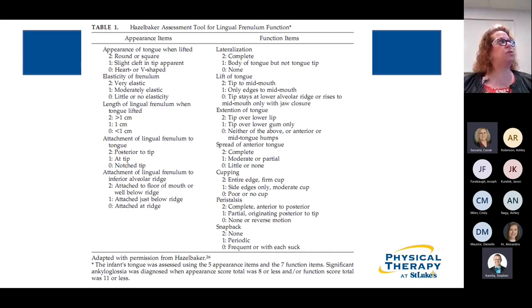So this is the Hazelbaker tool. There's actually a nice little chart that can be used where the person using it, the rater, can use the box and say, okay, I'm seeing 0, 1, and then add up all the scores to get a score. At the bottom it says here, the infant's tongue was assessed using the 5 appearance and the 7 function items. And then when you get a score of this or a score of that, then you're looking at more likely to have a tongue tie.